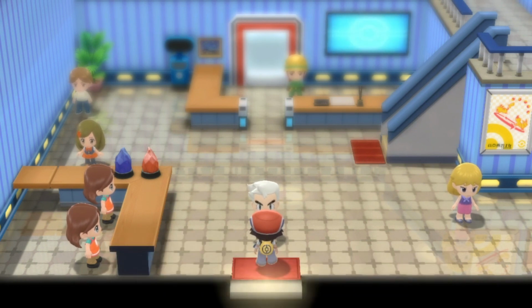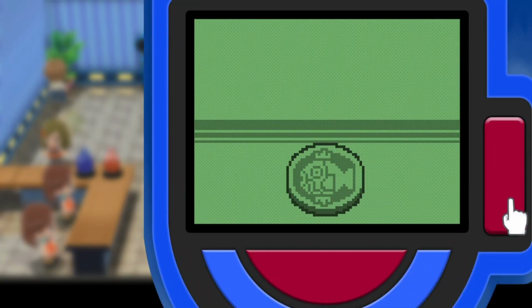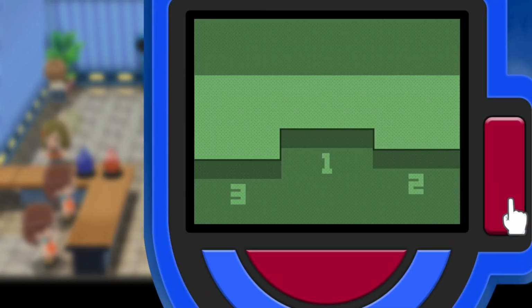Number 10. Pokémon History. This app can be obtained by speaking with a resident of Solaceon Town. It shows the last 12 Pokémon you've caught or received in a trade or as a gift.